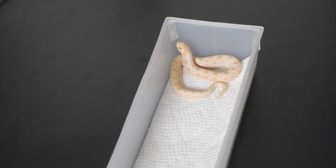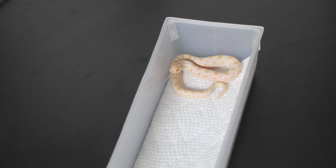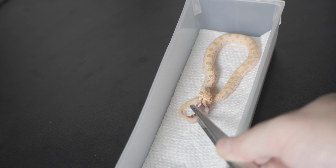Alright guys, next up we got a beautiful male here, triple A, and we're looking at, again as usual, 50% sable, 50% xanthic, and this one has been feeding incredibly well. Watch this, guys, watch this. What's that? Is that num-nums for you?